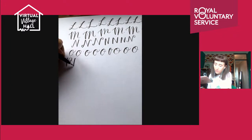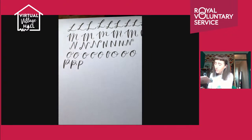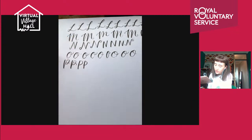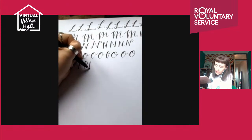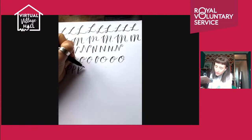And again, we might change the placement of this letter if we so wish. So you might go down thick, take your pen off the paper, and work your way around like that. Doesn't really matter, however you fancy. There's loads of different ways of doing it, but I like to do it like this because you can do it in one continuous motion.